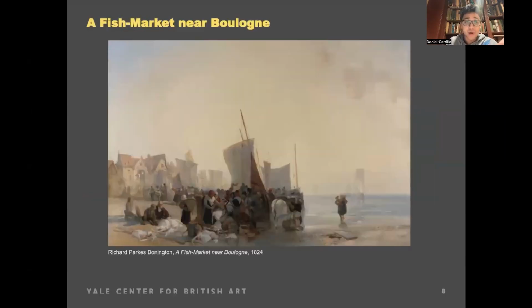But I feel the Bonington has been able to merge both worlds. And especially in this painting, he really shows this confluence of a serene landscape and seascape with an emphasis also on the crowd and dynamism of people.